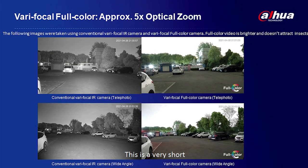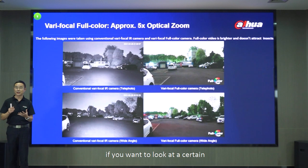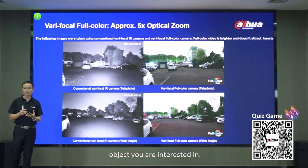That's also a very short comparison between the varifocal from IR camera to the full color varifocal cameras. Both from the telephoto side and also from the wide angle side, you can see quite a difference between the two images. First, the color image. The second is pretty detailed, if you want to look at a certain object you are interested in.